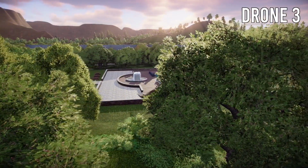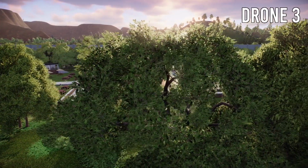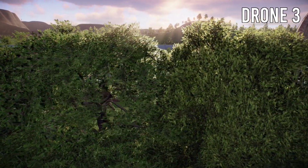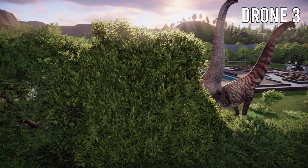The Brachiosauruses are the largest inhabitants of Prehistoric City. Although they have little to fear from the other animals, they stay in the Lido grounds, probably as it has everything they need: vegetation, water, and space.